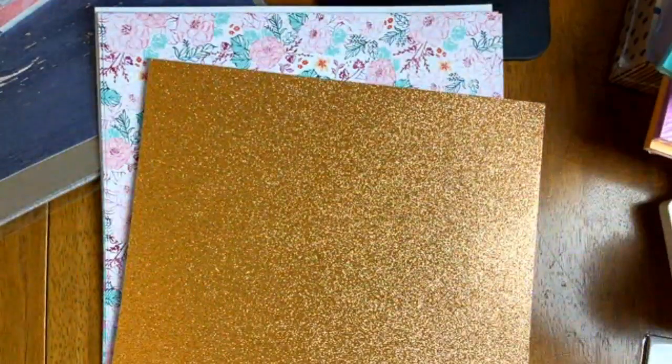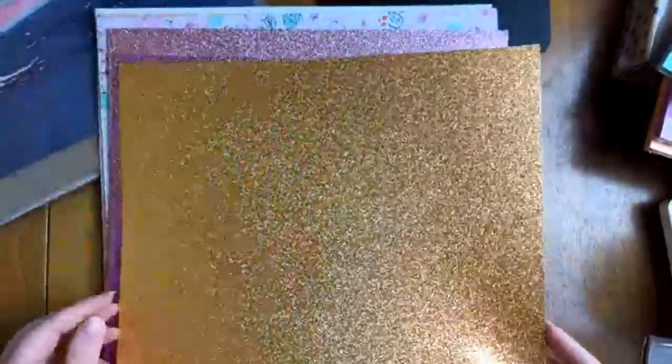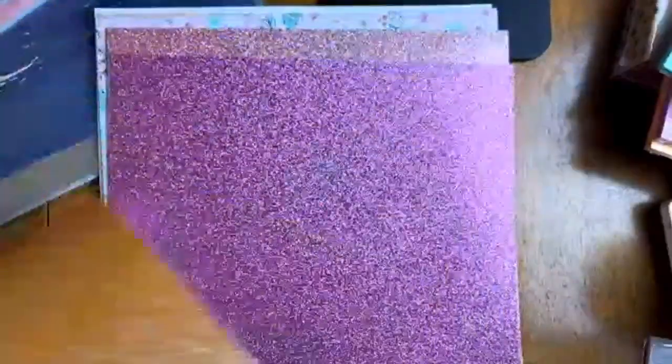All right. Here we go. Put this over here so I can put it back later. And let's check these out in Glimmer. Oh my goodness. I don't know if I'm doing this any justice. Let me see if I can get the light on that a little bit better. But in person, oh my gosh, it's so beautiful. So this is Peach Pie. There's five sheets in this.